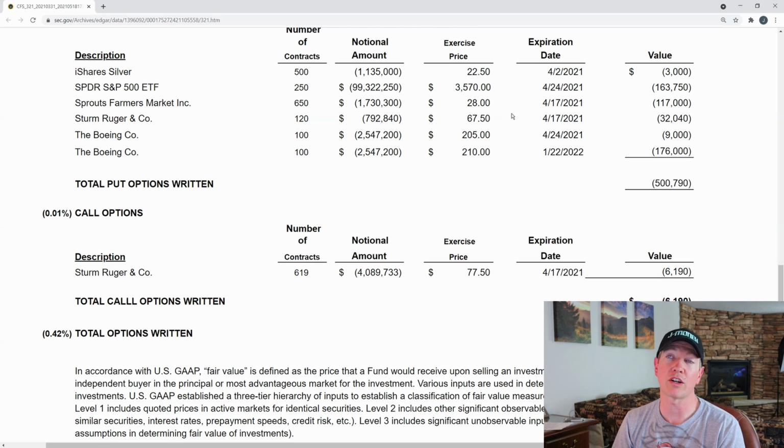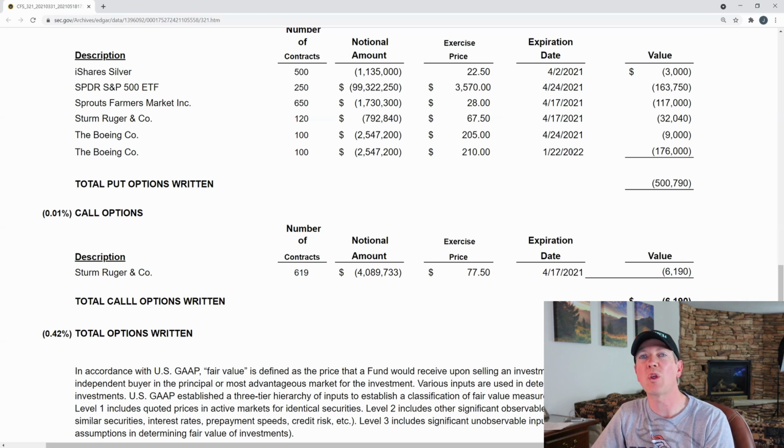Next one is Boeing. So actually the next two are Boeing. This is one that he already owns as well. So he did 100 contracts at $205 exercise price. And then he also did some at $210 exercise price going out to January. So the first 5 we talked about already expired in April, and this last one for Boeing goes all the way out to 2022. And I know he's really, really bullish on Boeing.